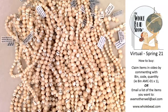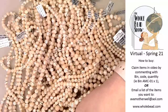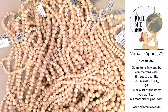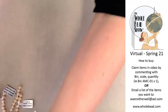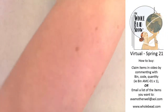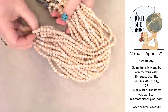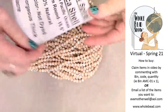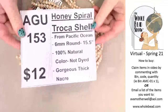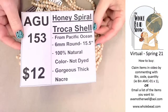Okay, these are for Vicky or anyone else. So these are Troca Shell beads from the Pacific Ocean, and we have them in 3 sizes. We have the 6 millimeter, which are AGU 153 for $12 a strand.